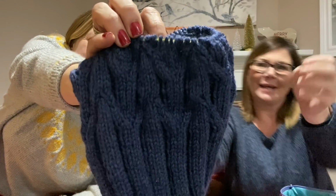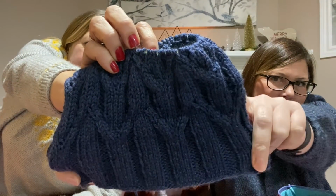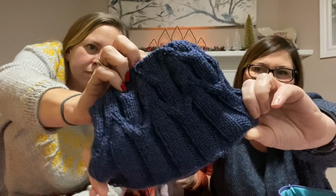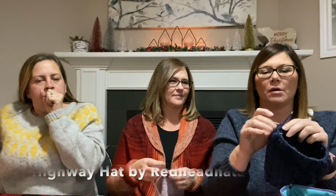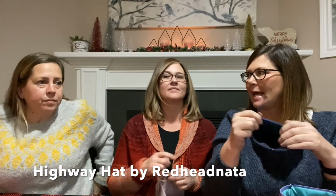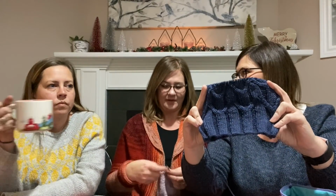So this hat is a test knit. The pattern's not released yet. It's called the Highway Hat, and it's by a designer called Redheadnata. Her name's Natalie, and she has some really cute patterns as well. We've knit a hat of hers before.